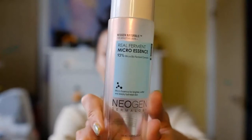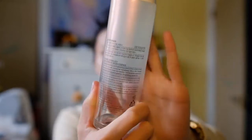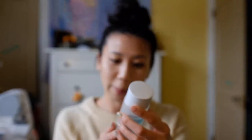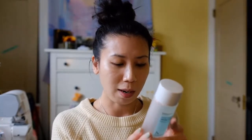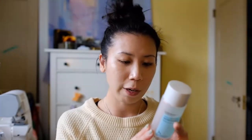So here we have Neogen's Real Ferment Micro Essence. This is 150 milliliters. Nice glass bottle. I'm pretty sure I have the box somewhere still because I'm a crazy person like that. It's supposed to just be good for your skin. It says a deeply hydrating, brightening essence that contains more than 93% naturally fermented ingredients, microbiome ferment complex to deliver instant skin benefits. This fermented essence is formulated with skin brighteners for glowing, supple skin.